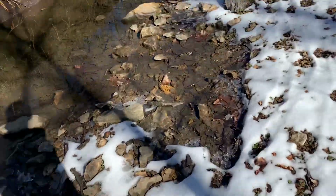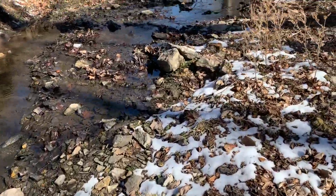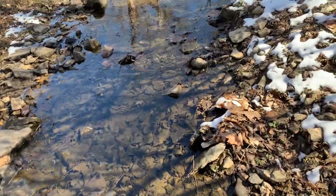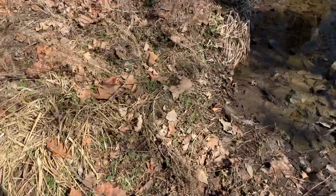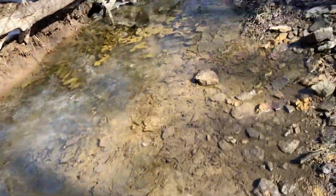Back in the creek. So what I'm gonna do is walk through those tunnels. Then there's a creek that keeps going. It goes under Berry Road, I think. So I'm just gonna follow that and see where it goes. And then after that, I'll just go to the forest. Cool creek though.